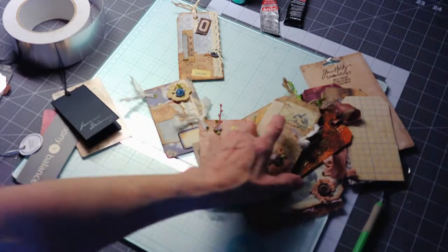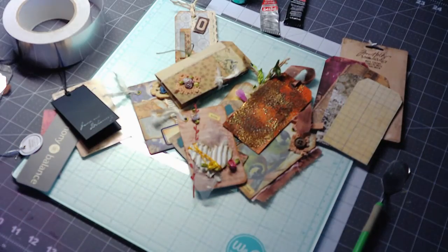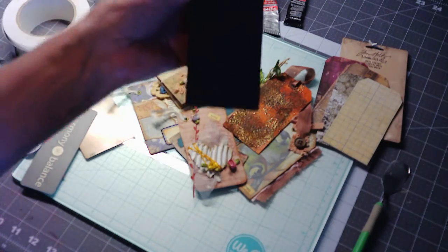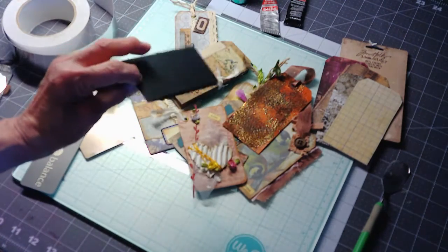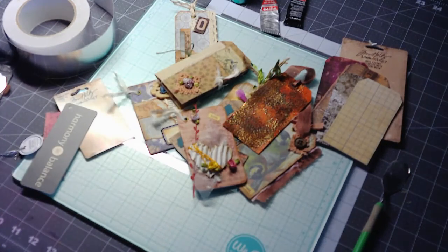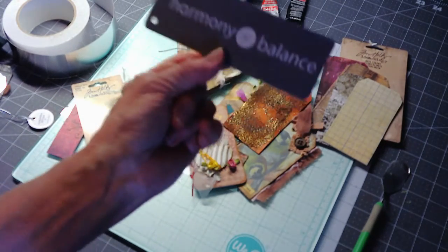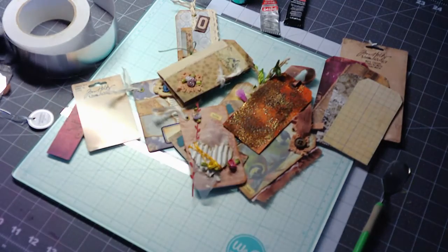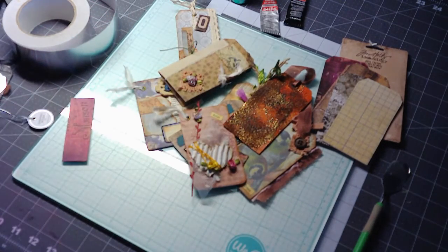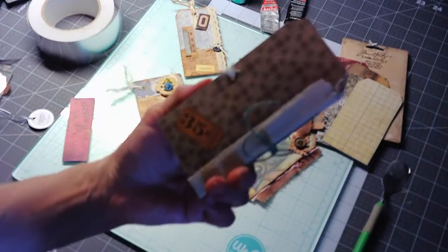Another point I wanted to make, I know I'm getting off track here a little bit, but I like to save things. For instance, the tags that come with your clothing, isn't that neat? So I thought, well, I can make some kind of tag out of that. And I save, here's one. This is a clothing tag. And of course, I save these and I cover them with cardstock or this type of thing, or whatever.